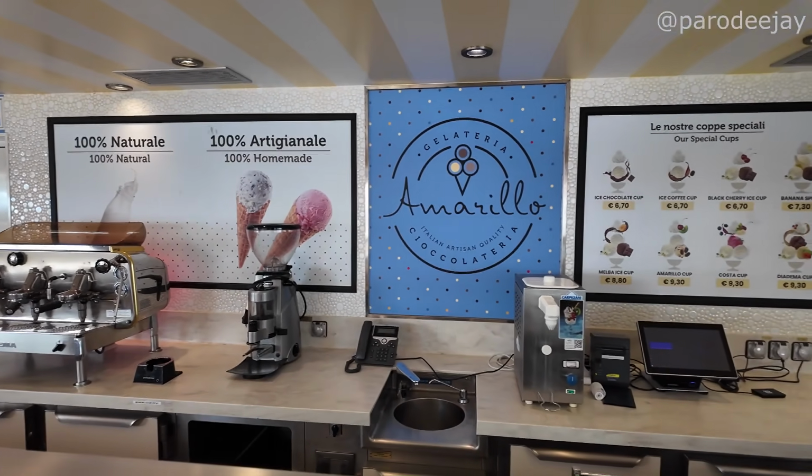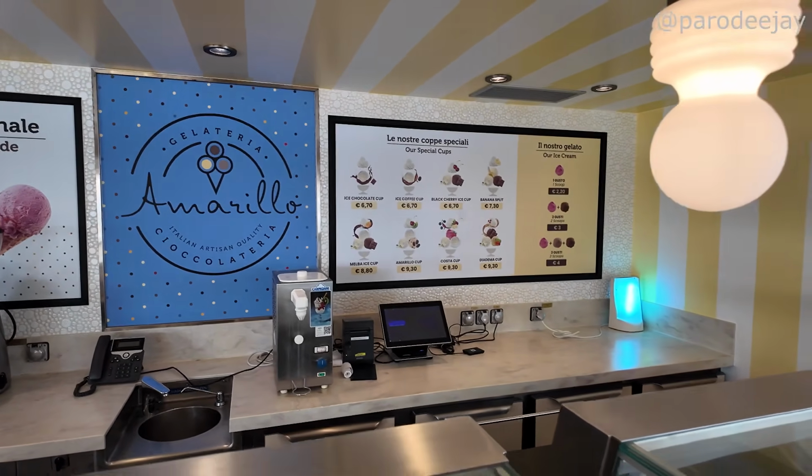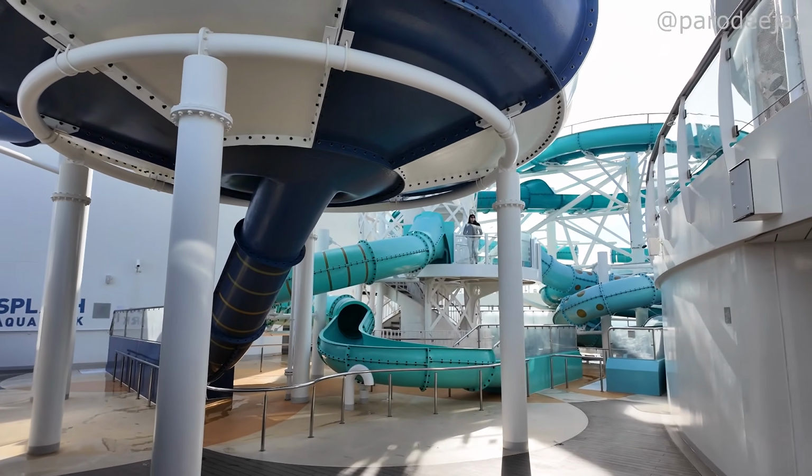We have found ice cream, which is currently closed, so upcharge ice cream. Aperol Spritz Bar, Splash Park. Oh, we have a lot to learn in 4 days.